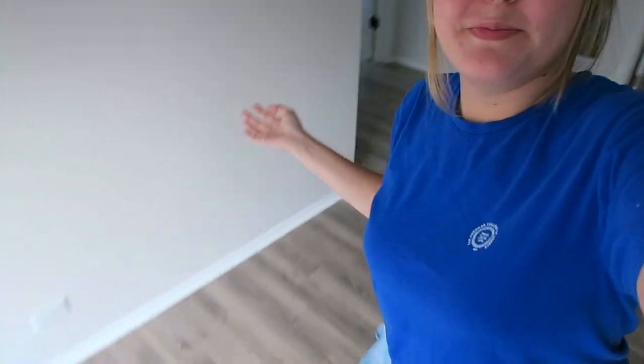I might look a little sweaty, with one day old hair that I need to shower, but these floors are brand new and they look great. I'm very happy with how they turned out. Oh my gosh, it's so echoey. Echo, echo. Now that there's no carpet in here and no furniture, everything echoes.